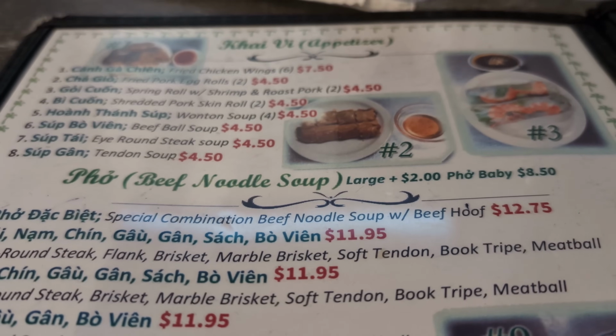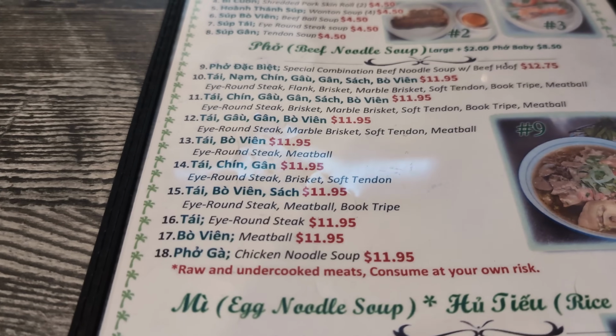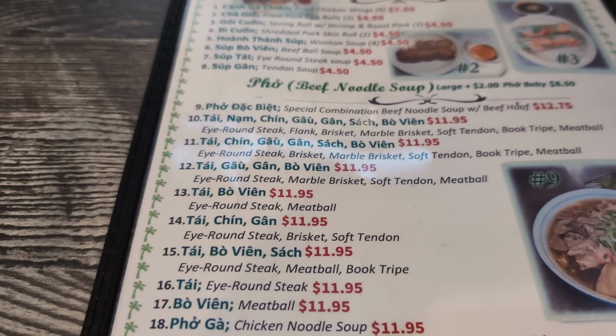So when you come here for pho, you always have to opt for the large option because it's only $2 more and you get like twice as much. So I normally get number 16, which is eye round steak, and Skylar is deciding between number 9 and 14.